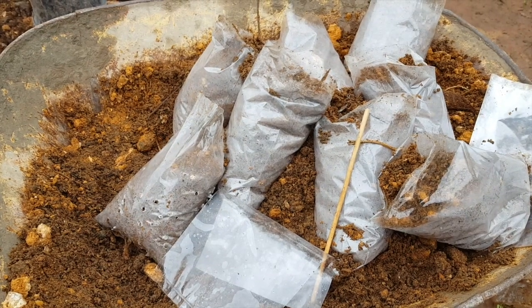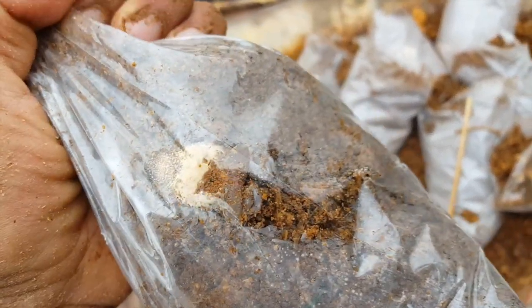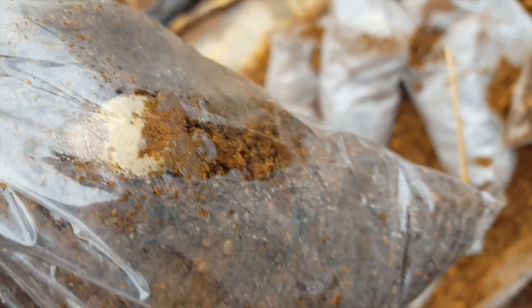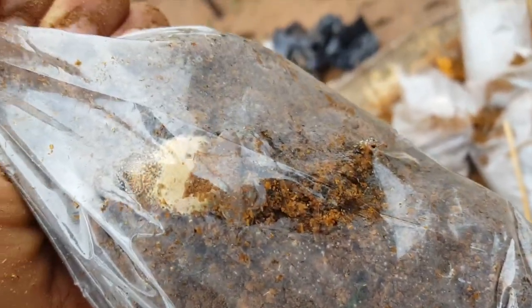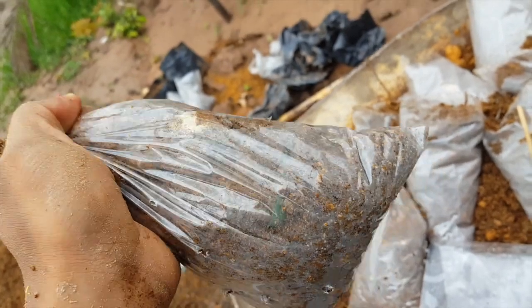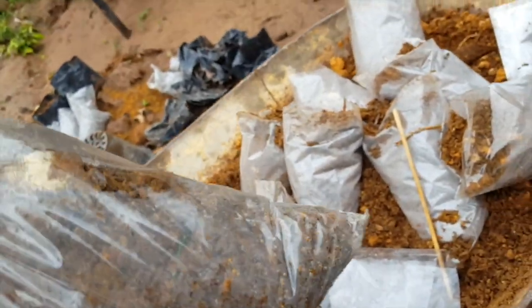So I was just packing up my fertilizer and I found this little fella. I don't know if it's a frog or a toad. There are a lot of different types of frogs here, so hopefully this is a frog. Well, it is a frog, but a frog that you can eat. So I'm gonna see what it is.